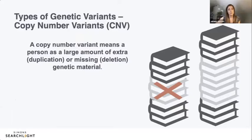There are 2 main categories of genetic variants that we want to focus in on and talk a little bit more about today: copy number variants and sequence variants. Starting with copy number variants, these are genetic changes where a person has a large piece of missing or extra DNA. It's often thousands of extra or missing letters within their DNA. If a person is missing genetic material, that's called a deletion. If they have an extra piece of genetic material, that's called a duplication. So if we think about our DNA being a shelf of instruction manuals, a copy number variant is almost like a person is missing books or has extra books within their genetic material.